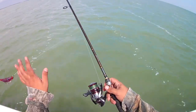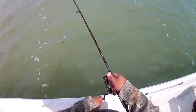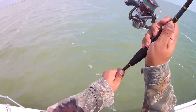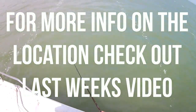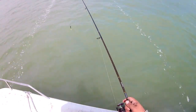Shark in this water could be deadly. This is the Three Islands area, guys. This is the green water, the miles of green water I talked about in my video. If y'all see it, this is where these big fish are right now.